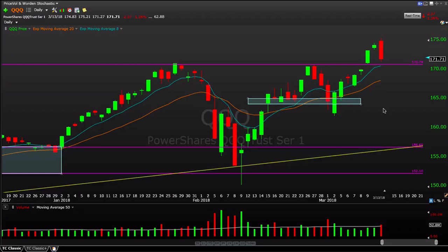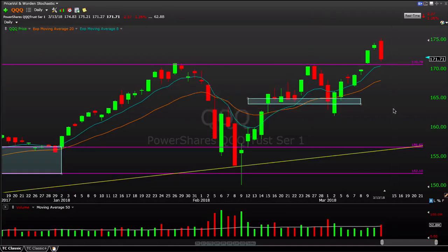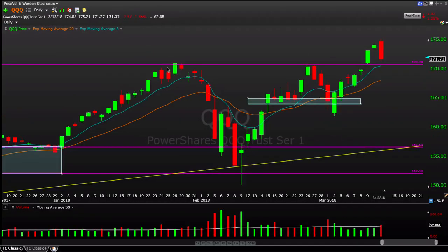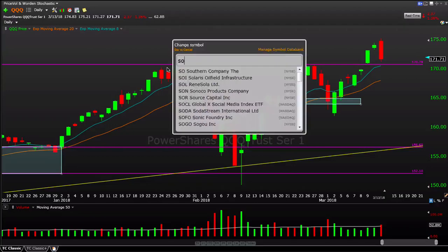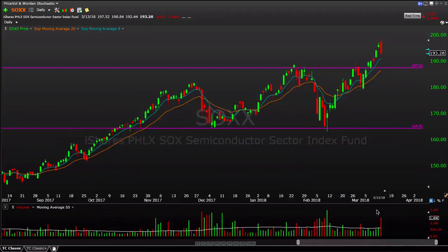So do keep that in mind, that we do have quadruple witching later this week. And finally on the VIX, the one thing I'll note on the action today is, even though we did see some good selling pressure today, not 65 bips here in the SPY, but mostly here in the Qs, 1.36%. We look at something like the semiconductors, which also saw some good selling on some heavy volume.